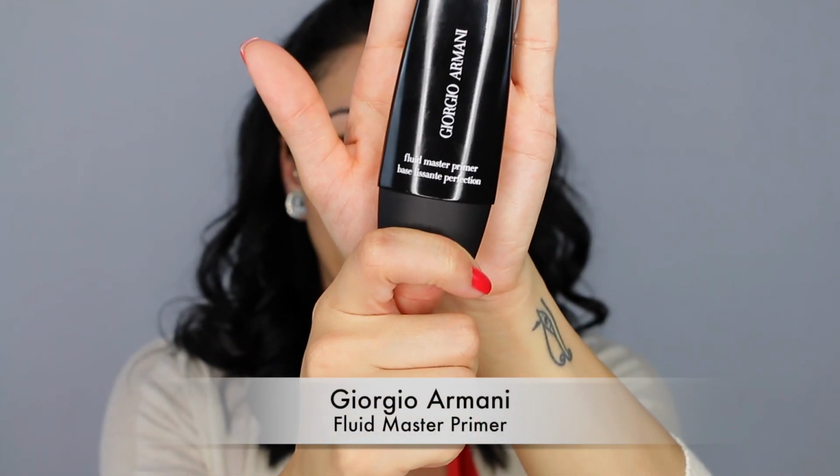Clinique also has something very similar to this, which is called Pore Refining. I'm just using this to fill in my enlarged pores on the areas that I have, and mostly they're in this area. I want to use a mattifying primer, which I'm going in with next, which is this one here by Giorgio Armani.